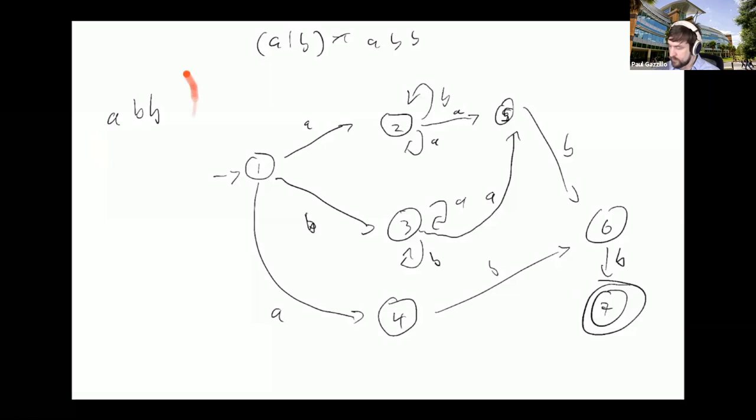We start in state 1. We see character A. So what states do we transition to when we see A from 1? Exactly, we see 2 and 4. So this is the non-determinism. This machine is in 2 states at the same time. So you just have to kind of believe that you can be in multiple states at the same time. So we're in state 2 and we're in state 4.